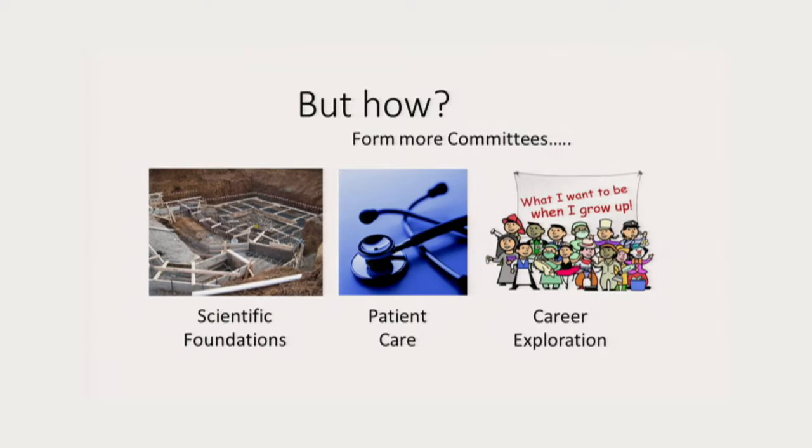So how were they going to split this up? So clearly they formed more committees, but they came up with 3 main components of the curriculum. The first being the scientific foundations, all right, and so that becomes those first 15 to 18 months. Then you have the patient care phase, so that is what was traditionally 3rd year, where you're looking at the required clinical clerkships. And then finally, the last phase being the career exploration and focus, where you had more time to figure out what you wanted to do.